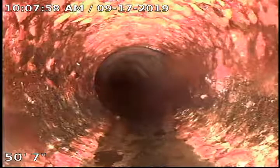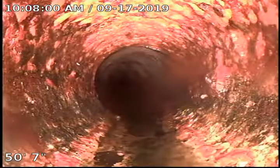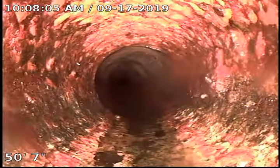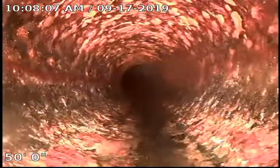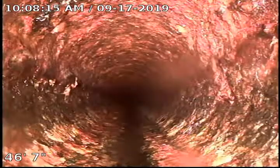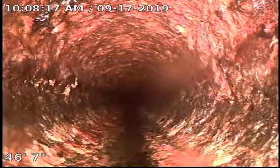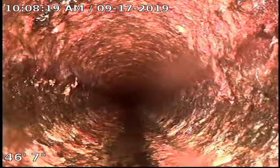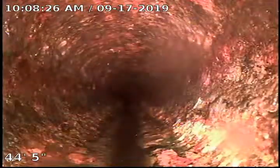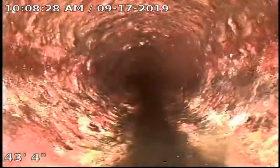Got another small puddle right there. Right there, that's where we leave the cast iron and we change into the clay. So we're in cast iron that's under the house now. Cast iron's rough. We expect it to be rough. We bounce around a lot. What I'm looking for is a trench in the bottom, which I am not seeing. That's a really good thing. We don't want a trench. That means that the bottom is corroding through the pipe. Everything looks to be in pretty good condition here.